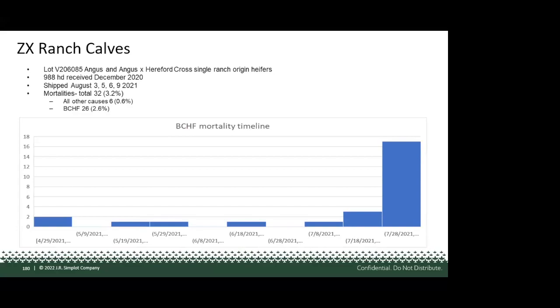This is one example of what we sometimes see in the feedlot. This is a group of ZX heifers. These are Angus and Angus Hereford cross, single origin. These came off our ZX ranch in Paisley, Oregon. So we had 988 head received December of 2020. They were supposed to ship the first week of August, between the 3rd and the 9th. We had 32 total mortalities. 26 of those were heart failures.